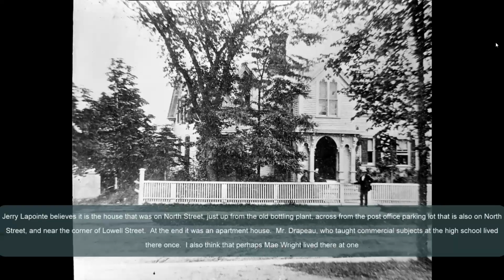Now, this house was, and I do remember it, in the parking lot across from the post office, which is behind the back of the bank and those commercial buildings. In the end, it had apartments in it. Dickie Barnard's grandmother, May Wright, lived in an apartment there at one time. There was a man, Mr. Drapeau, who taught at the high school as a young man, and he lived there.